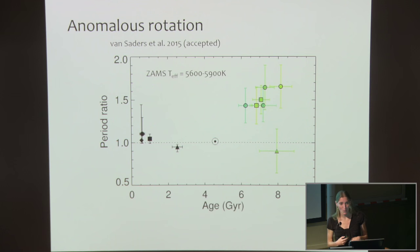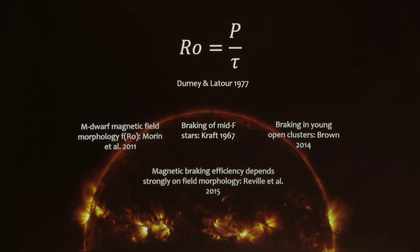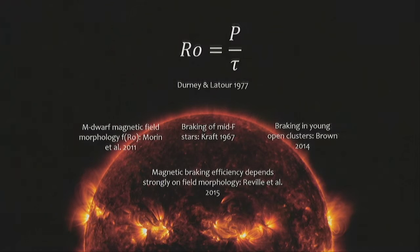So you could ask, what physically could possibly be going on here? None of the braking laws we have produce anything that looks like this. So how can we modify the braking law in such a way that we might be able to reproduce this behavior? And what we've come to is that we think the Rossby number, which is the ratio of the rotation period to the convective overturn timescale, is very, very important for determining the rotational behavior.